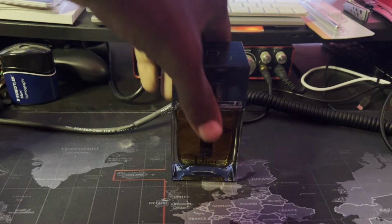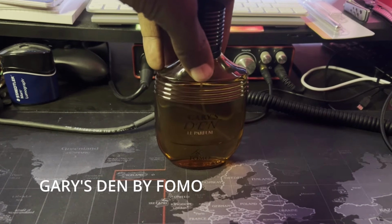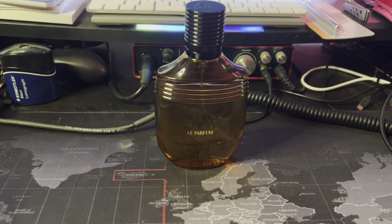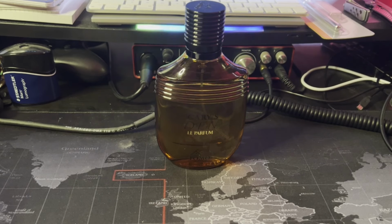Now, I have something that's an alternative that may not be as expensive. This is Gary's Den by FOMO, and it's an aromatic spicy. It came out last year in 2023. And this is probably the closest thing, to my nose, that reminds me of Dior Homme Le Parfum. It has your iris in it, but it has lavender and bergamot in the top. And in the mid, it has iris, labdanum, and cardamom, and coriander.